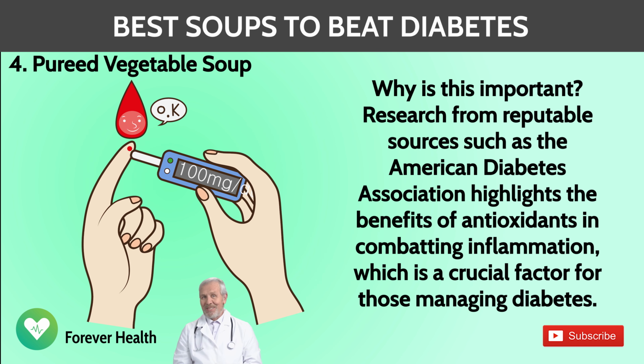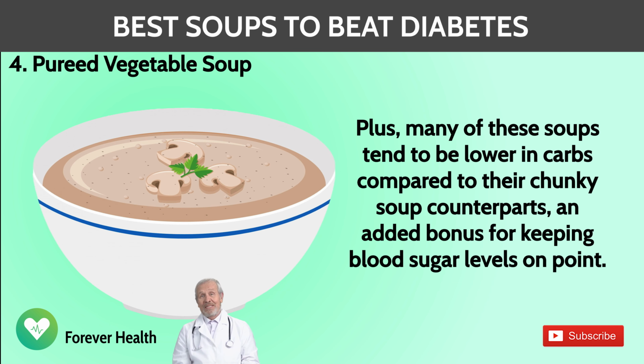Why is this important? Research from reputable sources such as the American Diabetes Association highlights the benefits of antioxidants in combating inflammation, which is a crucial factor for those managing diabetes. Plus, many of these soups tend to be lower in carbs compared to their chunky soup counterparts, an added bonus for keeping blood sugar levels on point.